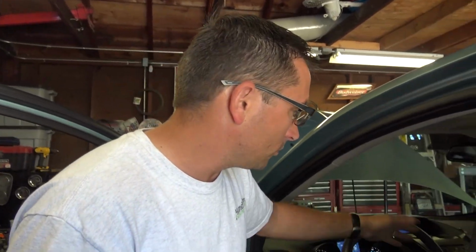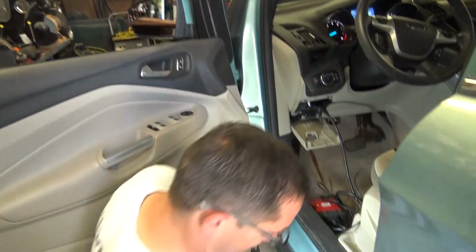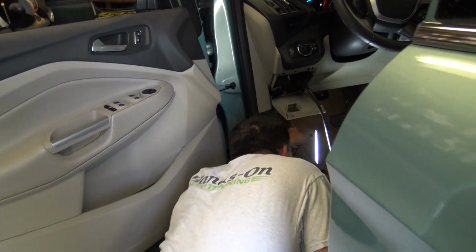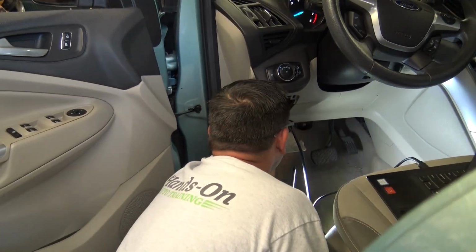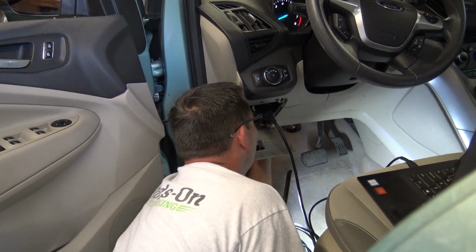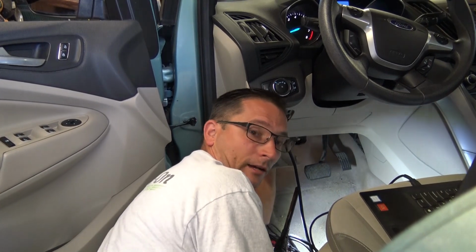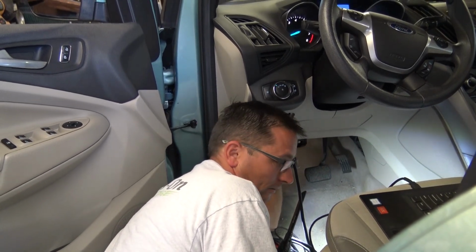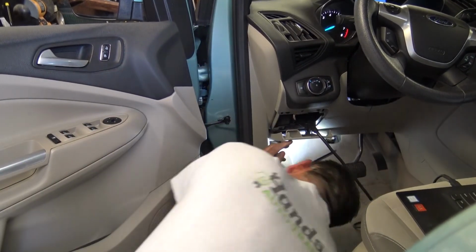Part of my visual inspection is also to make sure there's no aftermarket accessories. Of course, with these newer vehicles, a lot of times you won't see radios being replaced, but I'm going to take a look underneath here and see if I see anything aftermarket that may be causing a problem. Sometimes I just reach my hand up back by the DLC or in an area and see if I can feel anything abnormal, like scotch locks or anything like that. And I don't feel a whole lot. Let me see if I can see anything.